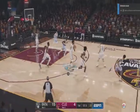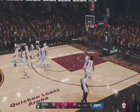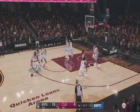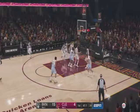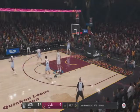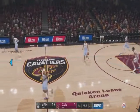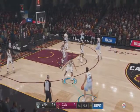Spinning shot won't fall. Jordan. Textbook body control on the Euro step. Okay, I saw a little bit of a handle there, but let's see if that confidence is still there down the stretch. Cavaliers with the basketball.